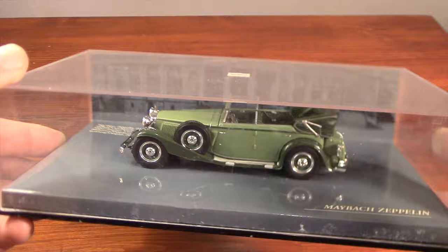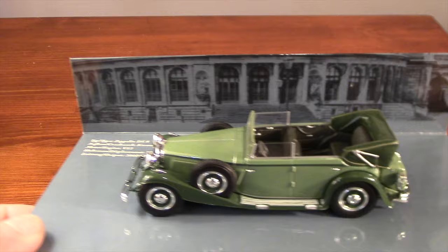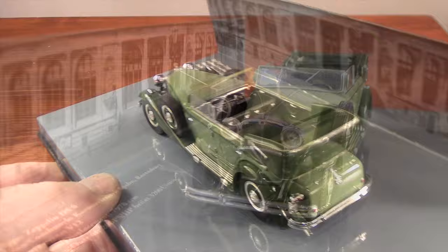This was listed as used, and the seller mentioned that it was missing the cardboard outer box that originally protected the plastic one. That's okay with me, as long as the model itself was still pristine. And it was. Or is. It's really nice.